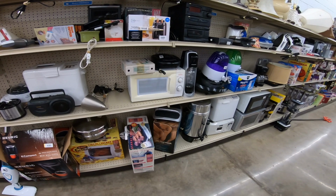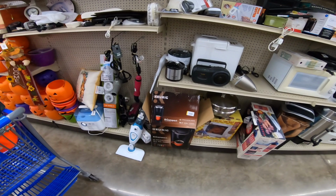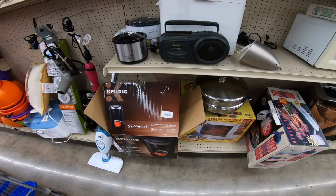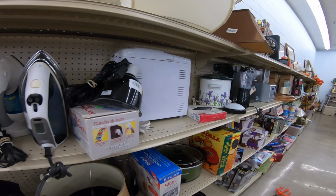I do need a coffee pot for my upstairs. Wow, that looks brand new. That looks brand new for 20 bucks. I may have to buy that for my upstairs, but I don't know yet. I don't know. It's $20. It's a lot, but it's not really that much. Once again, pause the video if you see anything and tell me what it is that you've seen.